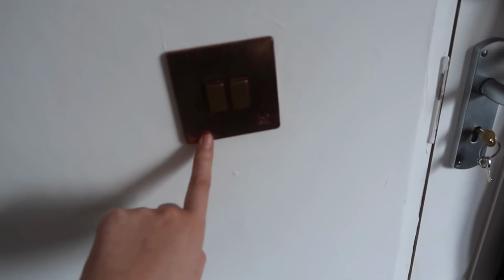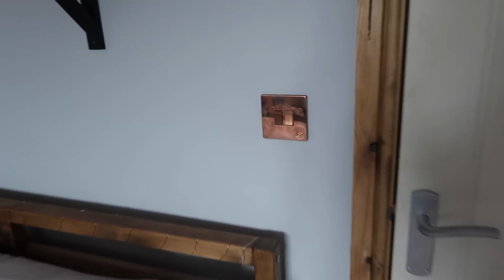All of our switches in our room are copper. This one is really dirty. That's the only thing I have to say about these. They get covered in fingerprints, whereas this one over here is still a bit shiny.